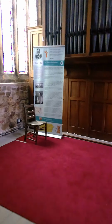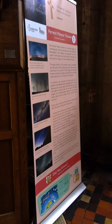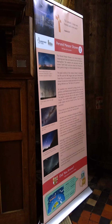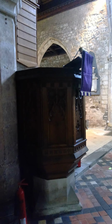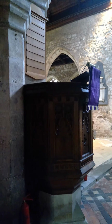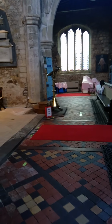Round we go. You'll notice there are lots of banners around. During the recent roof repairs, we also had money from the lottery to come up with some historical information on banners. So when you are able to come back in church, you will be able to look at them. Here is the pulpit, and above it you will see the hymn board that has the numbers of the hymns on so that we're able to see which hymn we are singing.